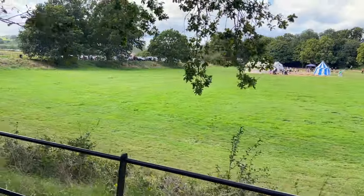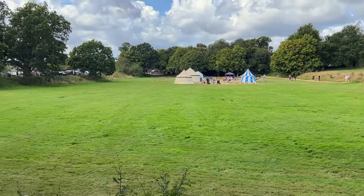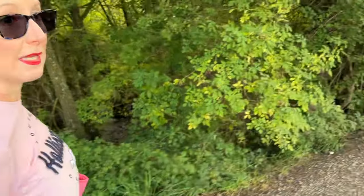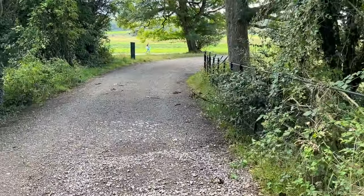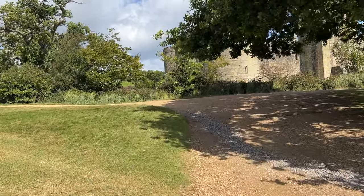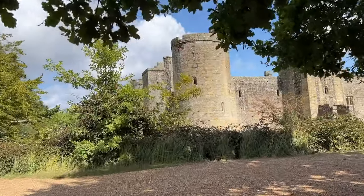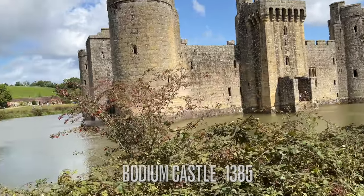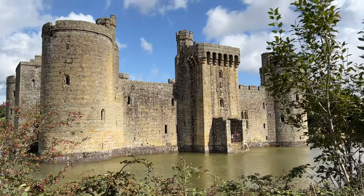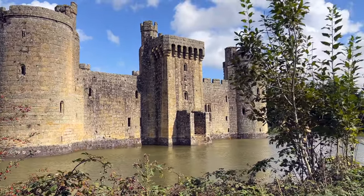There's a medieval fair event going on today, by the looks of it. It's like lots of kids throwing things in anger. They do that at home anyway, don't they? Yeah. Especially tantrums. Anyway, we're nearly here. Hurrah! Bodiam Castle. It looks like we've got to go around the other side to get in. So should we head round? Yeah. It's beautiful though.